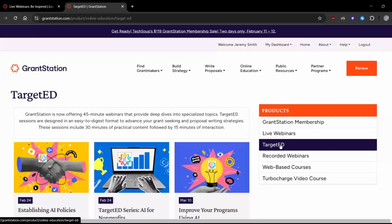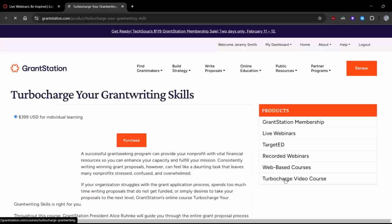Now, if you're interested in learning on your own schedule, we also have multiple web-based learning courses that you can find right here. And we also have what we call a go at your own pace video course, which is turbocharge your grant writing skills. It covers the entire process of writing and applying for grants step by step with our president of education and outreach, Alice Runke. She's a longtime grant writer and expert in the field, and it's an excellent way to learn how to do everything about applying for a grant.